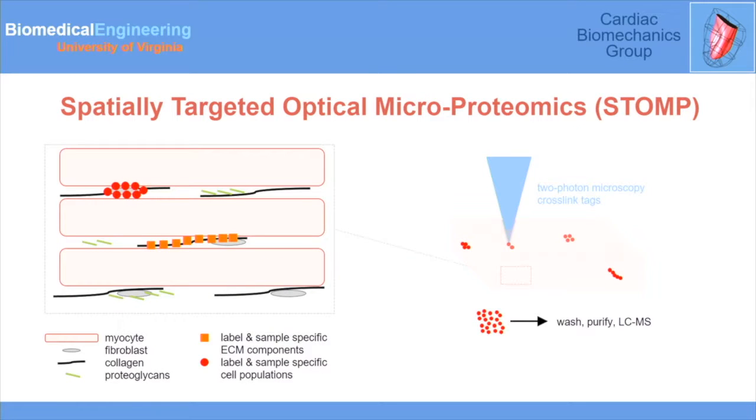All right, so the technique that we're adapting here is something called spatially targeted optical microproteomics, which mercifully is also called STOMP.